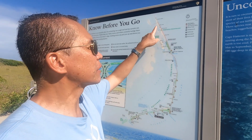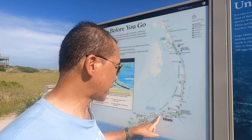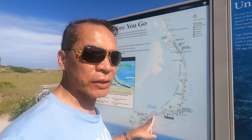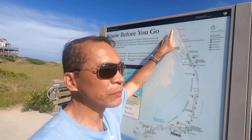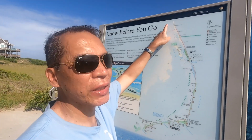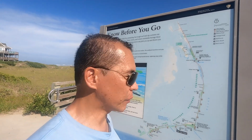So basically you have several towns, and then we are here at Hatteras, at the tip of Hatteras. This is where you take the ferry to Ocracoke Island. Tomorrow we're gonna go to Corolla. That's in the northernmost area of the Outer Banks. It's not seen in this map, but that's where the wild horses are located. But the main highway that runs from north to south is Highway 12, or NC 12.